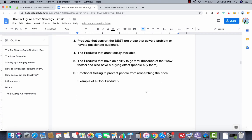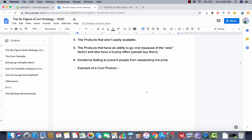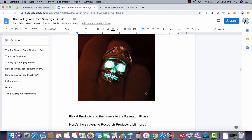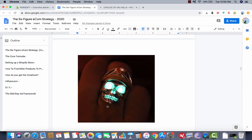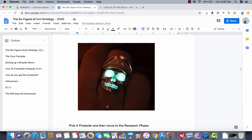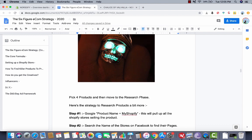Emotional selling to prevent people from researching the price. You need to use the laws of emotional selling. So when someone sees your product, he needs to be like, oh, cool, dude, I want to have that too, and then you create the emotion and then you sell it. So here's an example of a cool product. It's like a cool ring, right? And it's just cool. It's something that I would personally buy myself and wear just because it looks so cool. So pick 4 products and then move to the research phase.